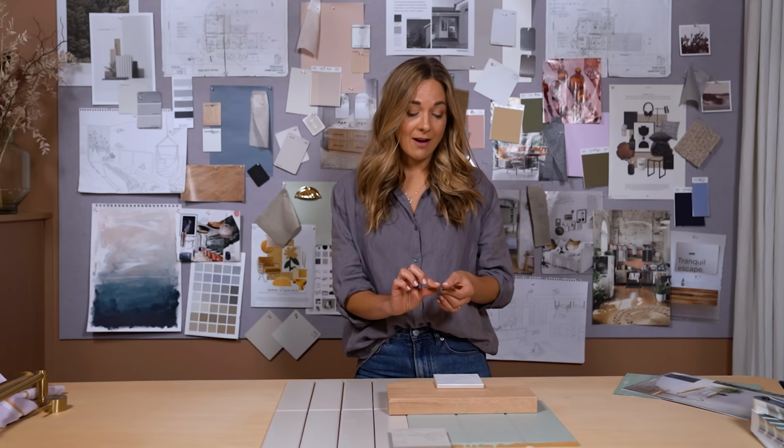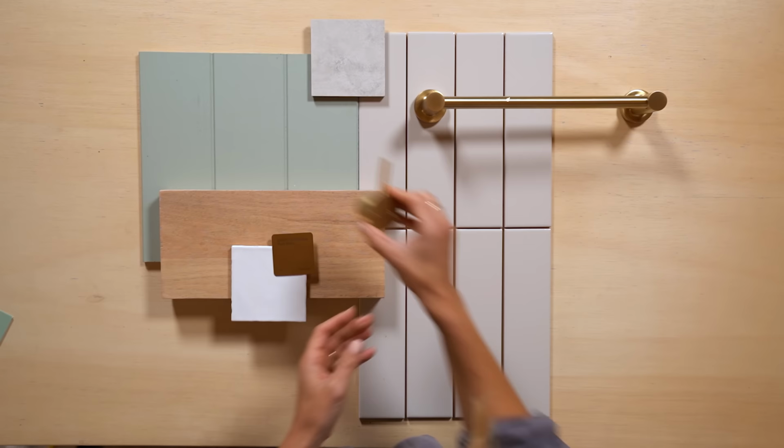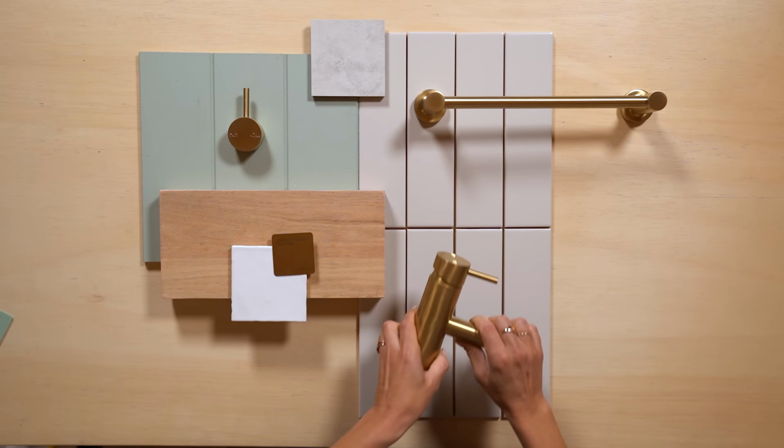I love this finish. We are going to have a lot of hardware in this room. I'm going to bring in a couple of these so you can sort of see how they'll look on both that nude tile, and also I like the way it pops on that green. And I've got this, whilst we're not doing this basin mixer, we are going to be doing a wall mount, but this just shows you what it looks like.